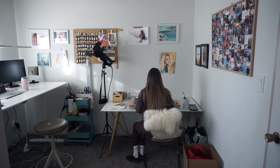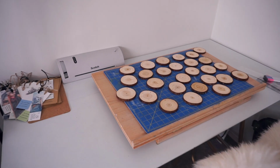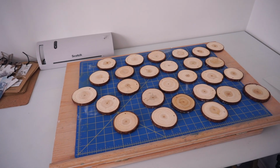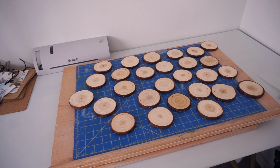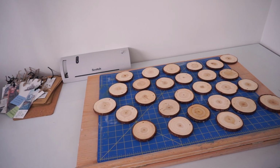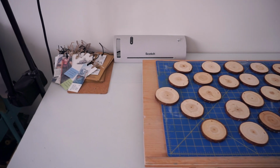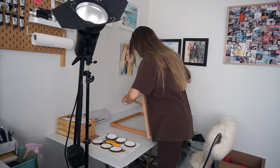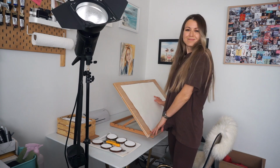And here is my second table. This is the table that I use for cutting, for crafts, for laminating. You can see the laminator is on the table right now as I was preparing some bookmarks for my art market. I'm also working on this ornament, and maybe in the future I'll make a video on how I create my Christmas ornaments. So stay tuned for that. And also this wooden board you can see. It's actually an easel, and when I don't use it as a storing table, I use it for large paintings.